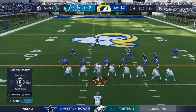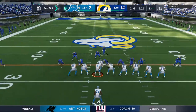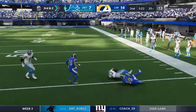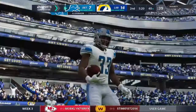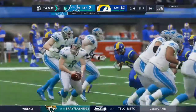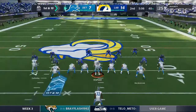A couple extra tight ends in the formation here as they line up 3rd and 2. They'll try and run for it. Here's Johnson. And he will have a first down here at about the 40. Gives him 7 yards on the play as they do pick up the 3rd down conversion. And the Lions get a first down.